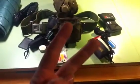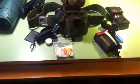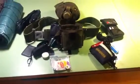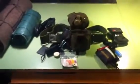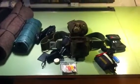I told you I had 2 of them. I bought one, and then a student of mine bought me another one, which I think is awesome. I feel like having 2 Leathermans is just super luxurious. But anyway, that's my emergency truck kit.